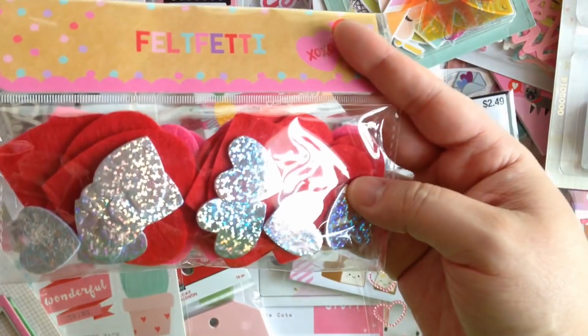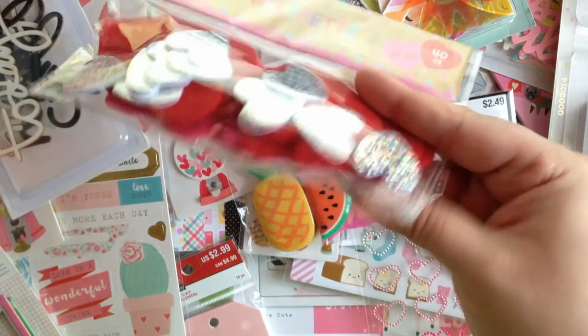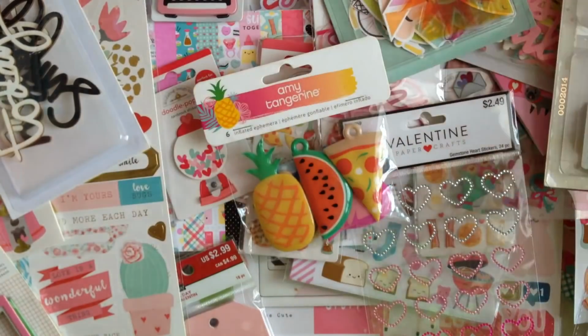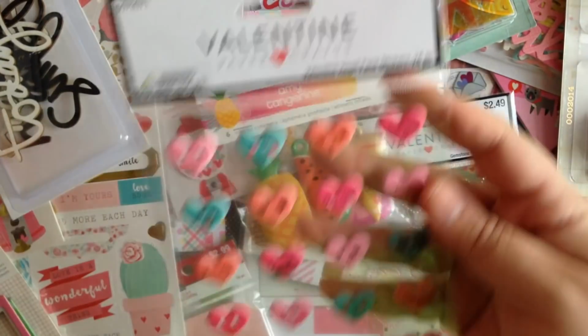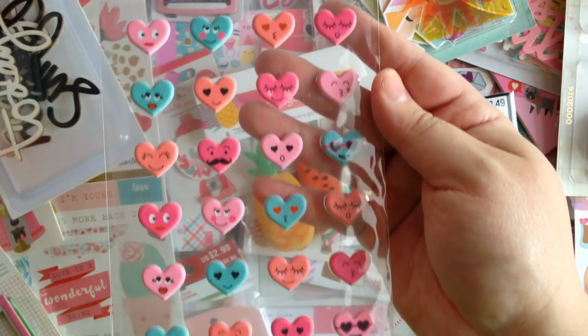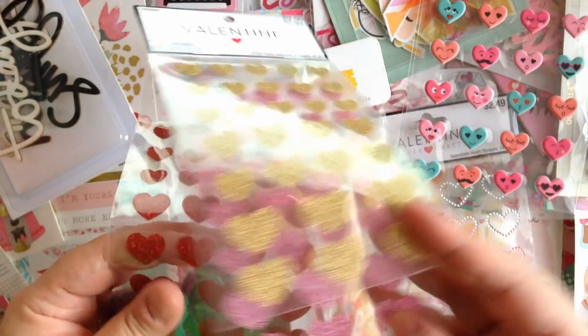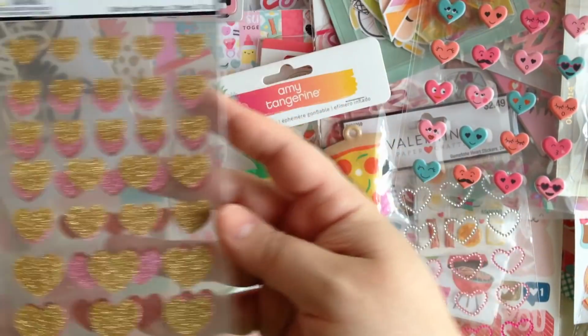Look at these, you guys, the holograph. Is it hologram? Like hologram? Look at that. Nice variety there. And you guys, look how cute. I love the little faces. And then we got some more. We got gold, pink, and red little hearts.